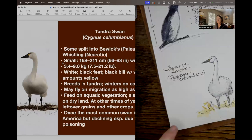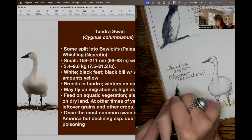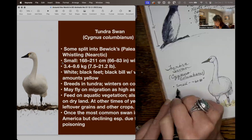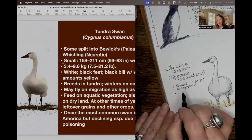I like the way he turned out. I think I captured him. And we'll get some notations here. So this is small swan, about, I'm just gonna go ahead and put around 60 to 80 inch wingspan. And this is the, let's see, breeds in tundra.